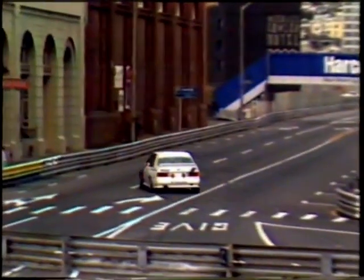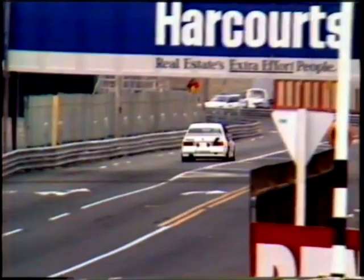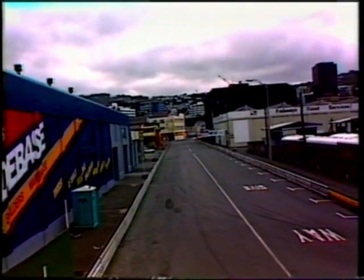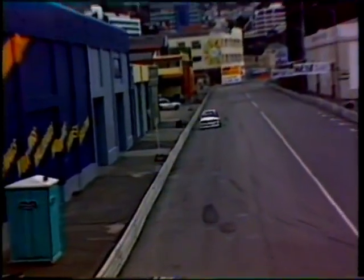One of the BMW M3s, that's Ravalia and Pirro, running down on their practice lap here. Unofficial practice and no times. We'll go back to Peter Williams for a moment and thence to racing.